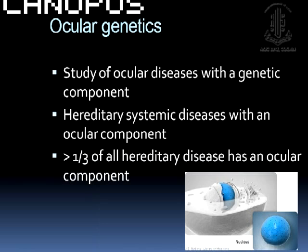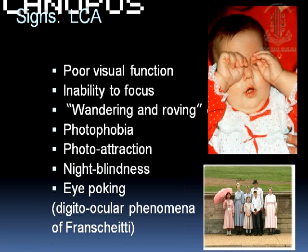And ocular disease has a genetic component all the time, and hereditary systemic disease has an ocular component. So you see, it's quite important to know our ocular genetics. And one third of all hereditary disease has an ocular component. So if you have a patient in a medical genetics department, they often send the patient over to have their eyes examined just to see if we can pick up any clues and give them a good idea about the diagnosis. And quite often it behooves the ophthalmologist to come up with the right diagnosis if we can, so as to help these patients. As you might notice, in Marfan syndrome, for example, there is a cardiac component and an eye component, and picking up the eye component can almost save the patient's life because his cardiac disease can kill him.